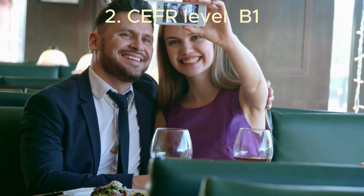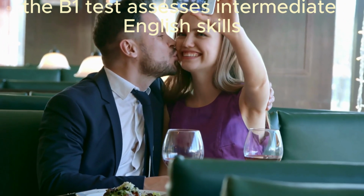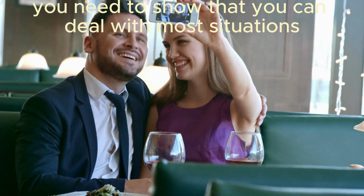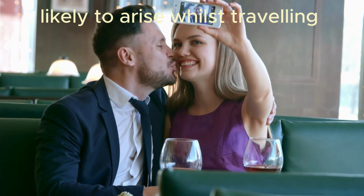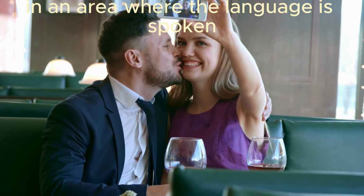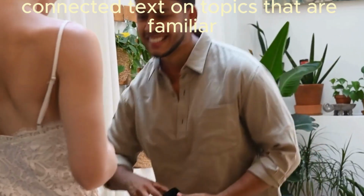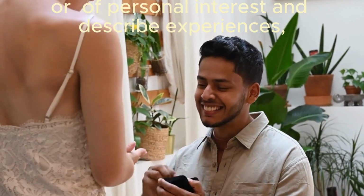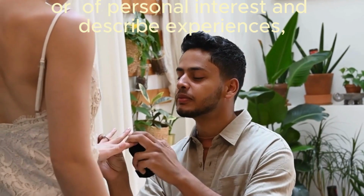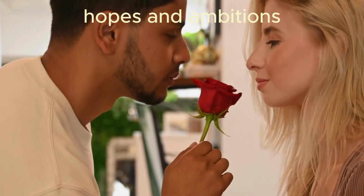2. CEFR level B1. The B1 test assesses intermediate English skills. You need to show that you can deal with most situations likely to arise whilst traveling in an area where the language is spoken. Produce simple connected text on topics that are familiar or of personal interest, and describe experiences, events, dreams, hopes, and ambitions.